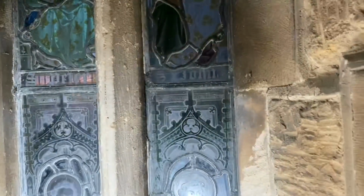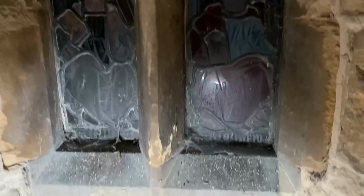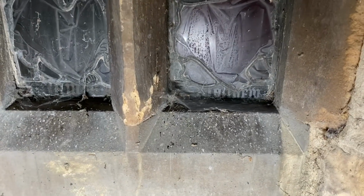So, oh look, all the different saints on this one as well. Look at the sunset outside as well. St. Peter, St. John. St. Paul. I think that's St. Matthew. That's me with beard. There, look.